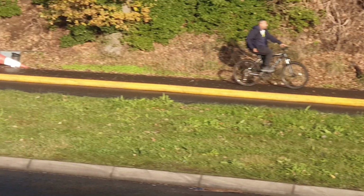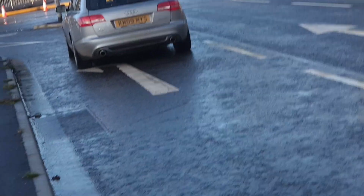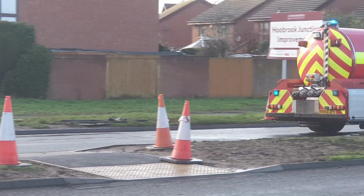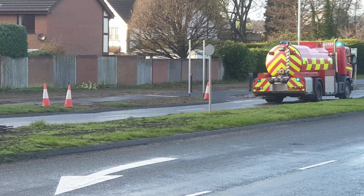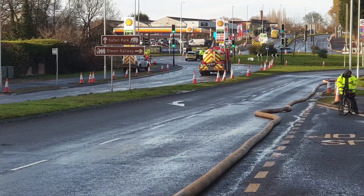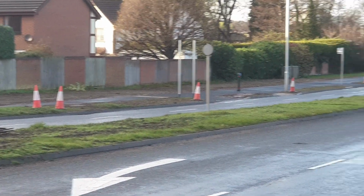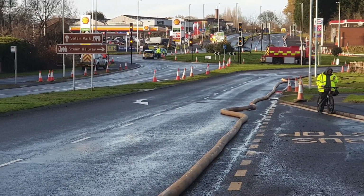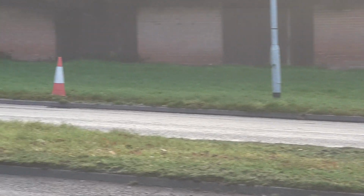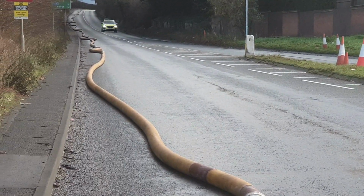Yeah, just panning around. And there we have, yeah, where it goes into one lane. We've just moved down the road a bit by the Hoobrook Junction improvements. That's what they call it. So look at the big pipe coming down the road. Where does the pipe go? Pipe goes up the road there.